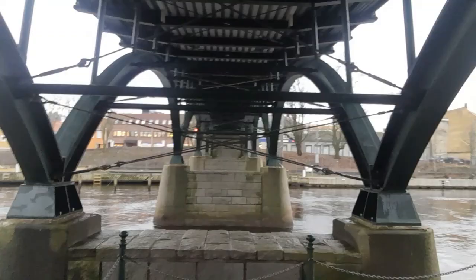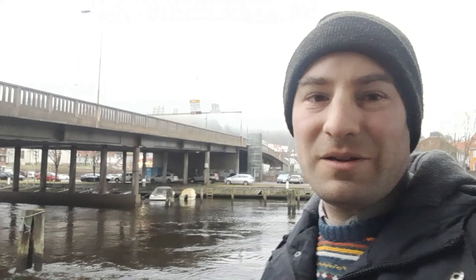Here I am under the bridge I just walked over. It's funny, people are very friendly in this town. As I was on the bridge, someone had noticed me filming. They very politely just waited for me to stop filming, and they said to me, see what you're doing, you're making a video. By the way, that's the older bridge, this is the new bridge. So I said, oh, thank you very much. So I just thought I'd put that in there.